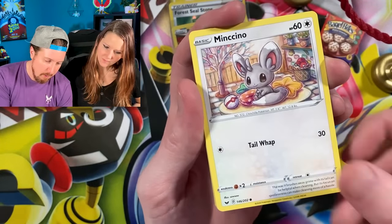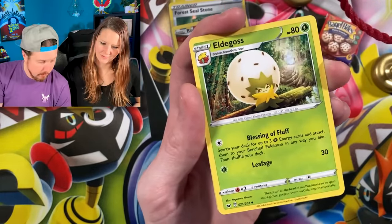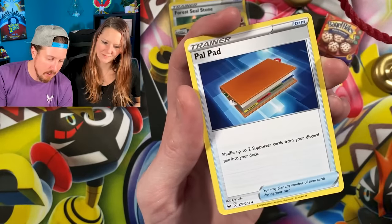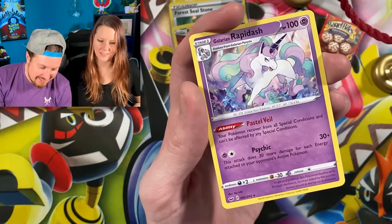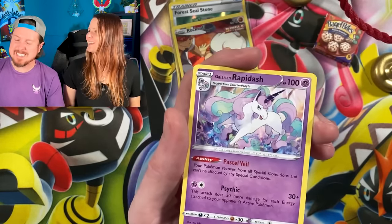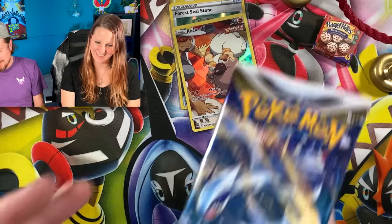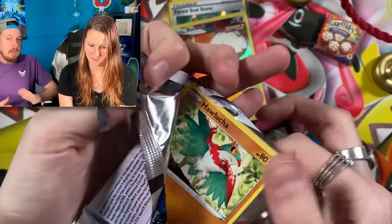We got Baltoy, Mincino, aww, Krabby. Kanto vibes. Energy, that's right. Kanto vibes with the Krabby. Yeah. We got Air Balloon, Pal Pad, and the Galarian Rapidash. I love Galarian Rapidash so much, pretty, but it's not a holo rare. Okay. All right. That's fine. I'm just getting warmed up, right?